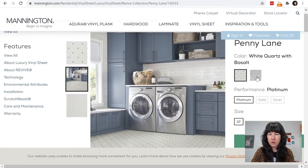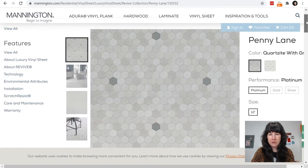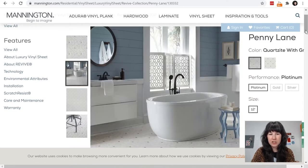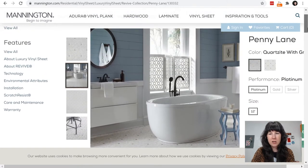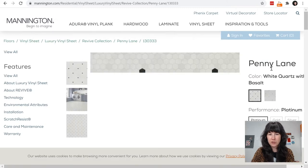And then they've also got the quartzite with granite. This one I don't like as much because it looks a little more subtle and it looks less vintage and less like the integrity of the original penny tile. So this color I'm not quite as fond of as I am the black and white-ish version.